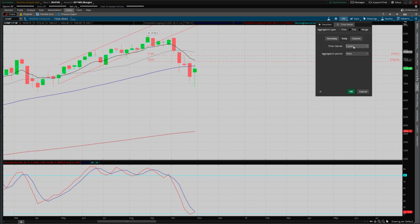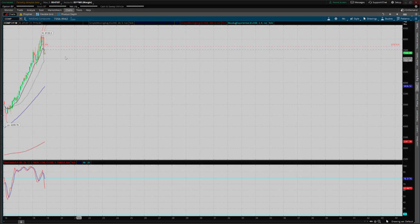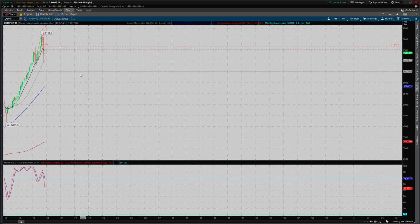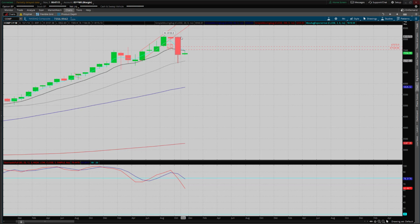Okay, and the monthly, let's have a look here. Okay, the monthly. Yeah, so monthly bearish engulfing, I believe 3 prior candles. No, sorry, 4 prior candles. So yeah, 1, 2, 3, 4. So a 4 candle monthly bearish engulfing on the NASDAQ. So that's more powerful than the other 2 indices.